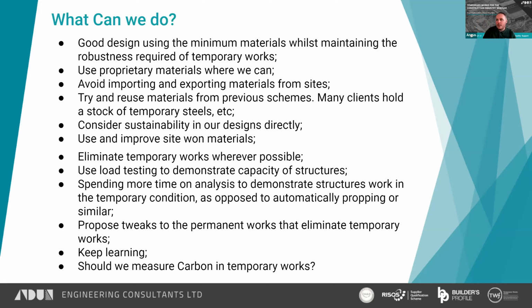Keep learning. Again, this has been an interesting learning curve for me, understanding CO2 and what it means to us and where the big wins are in terms of reducing it. It's been interesting.